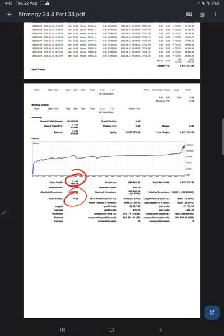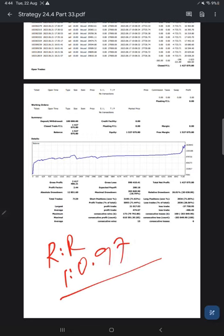Here is the gross profit, here is the net profit, and all the technical details you can find in this section here. And if we calculate the risk reward for this account, it comes to 1:0.97. With this we can calculate the break even required for this account to survive.